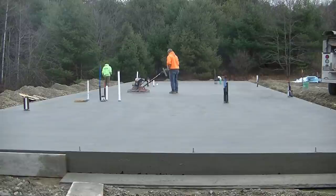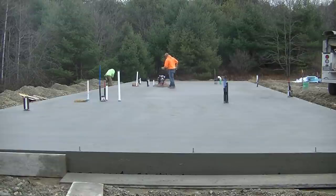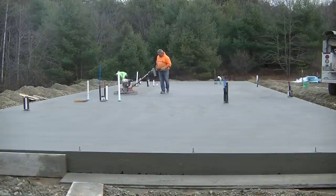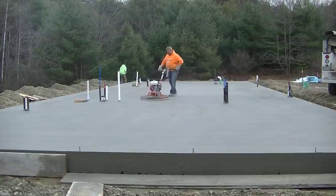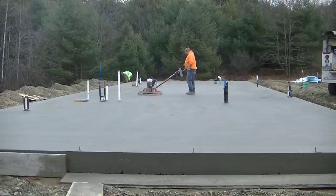This may be his last pass on this. If it is, we'll pull the power trowel off and then we'll snap our chalk lines for the saw joints and we'll get sawing right after he gets done troweling. But I just wanted to keep this at regular speed to show you guys just how fast or slow a finisher needs to go on a slab this size, especially one with almost 20 years experience like Luke, to get this finish on this concrete all by themselves. So just check that out.